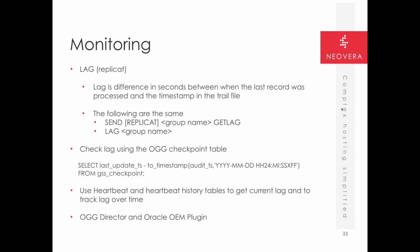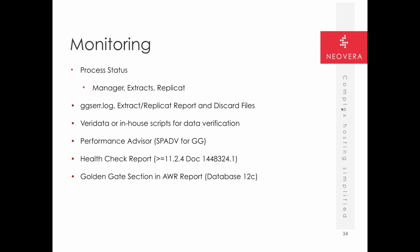The other thing you want to make use of is a heartbeat and heartbeat history tables. That's so you can get the current lag right now and to track lag over time. There's a MetaLink document that describes that, although we've made it much simpler. I thought it was a little bit more complicated than it needed to be, but it is there for you to implement. Or you can use the Director or the Oracle OEM plugin and monitor it from there. You also, as part of monitoring, want to make sure you monitor process status.